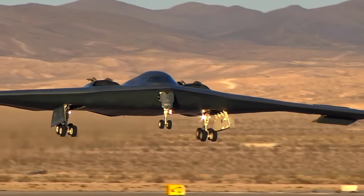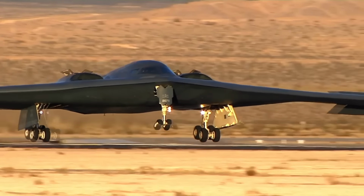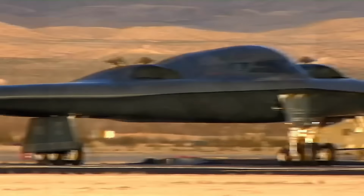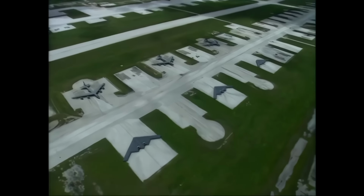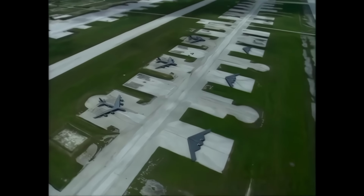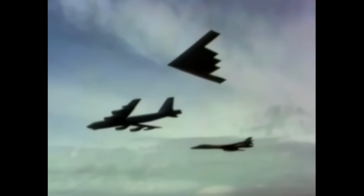Despite the successes in Kosovo, the B-2's substantial cost had remained a focal point of controversy. Originally planned as a fleet of 132 stealth bombers, the program was scaled down significantly, resulting in a total force of only 21 B-2s. Nevertheless, the B-2 is a vital part of a trio of long-range multi-purpose bombers that also includes the B-1 and the venerable B-52.